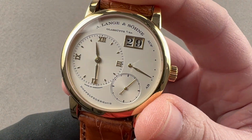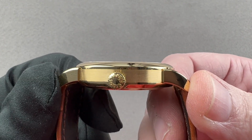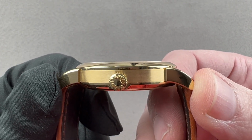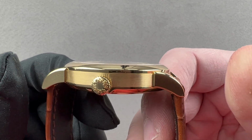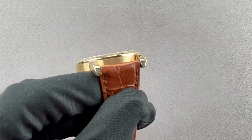So it's 38.5 millimeters in diameter in yellow gold, 9.8 millimeters thick. These solid caseback watches are a little bit thinner than the display back versions. 47.1 millimeters from lug to lug with a 20 millimeter spacing between the lugs.